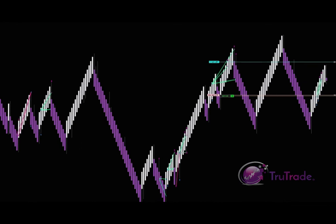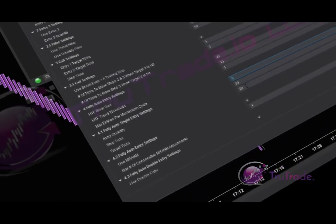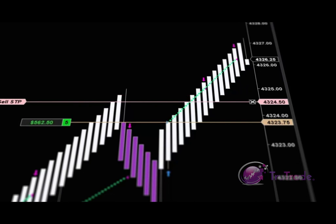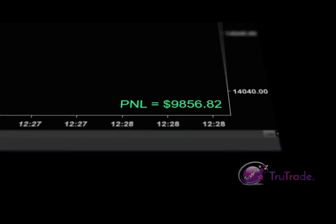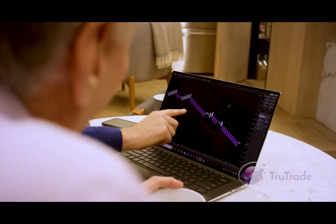Trading in consolidation is a thing of the past with TruTrade's algorithmic volatility technology that's integrated within the software. TruTrade software sniffs out sideways markets while hunting for the next high percentage entry. TruTrade's rapid-fire scalping software, volatility filters, and higher timeframe look-back features set the new standard in retail trading automation.